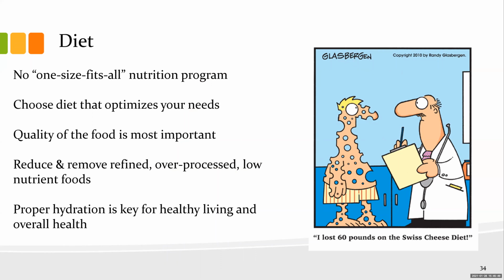So with diets, there's no one size fits all in a nutrition program. That's why I showed you your macros, and you can calculate them for yourself. You want to choose a diet that optimizes your needs. Quality of the food is very, very important. You want to eat local and organic.